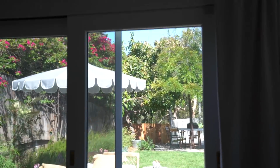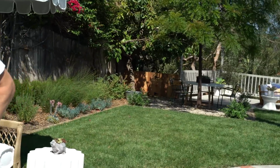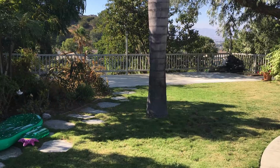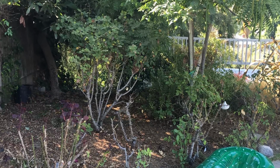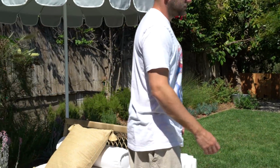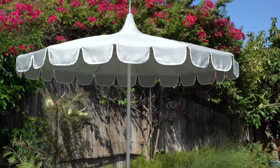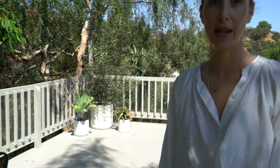Yeah. Okay. All right. This is our favorite part of the house, or mine at least. Basically, it was all very, very overgrown. And we created these little hardscape areas to put seating areas. So we have this gravel with the day bed and the umbrella as one seating area. Here's a cute little round table area where we can eat, which we haven't, but we should.